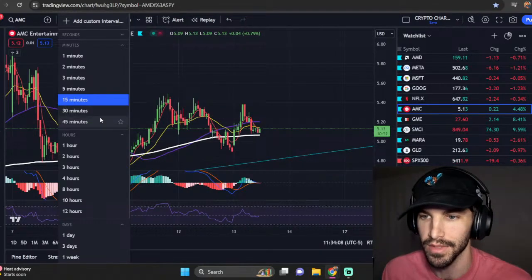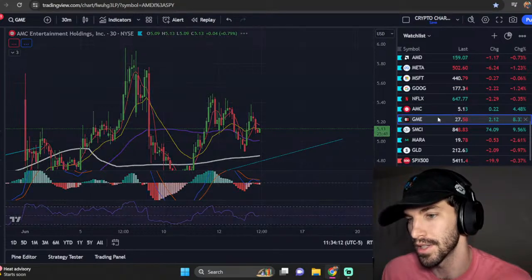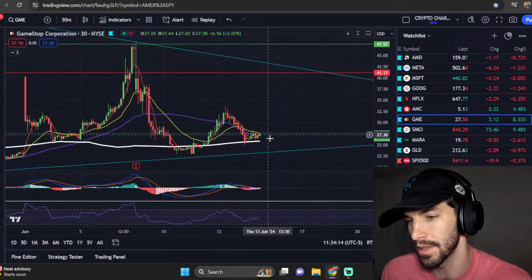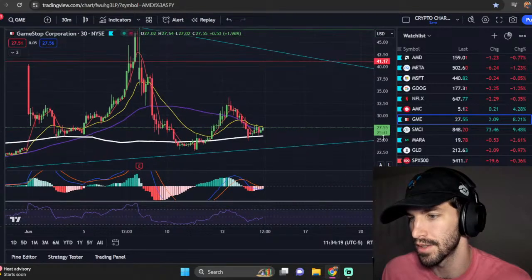Also, AMC 30-minute. So if the AMC in the 30-minute curls up, that would be the very bullish thing, I think. And if this curls up on the 30-minute, very bullish thing there. So we'll leave you guys on a 30-minute for GME to watch right here.